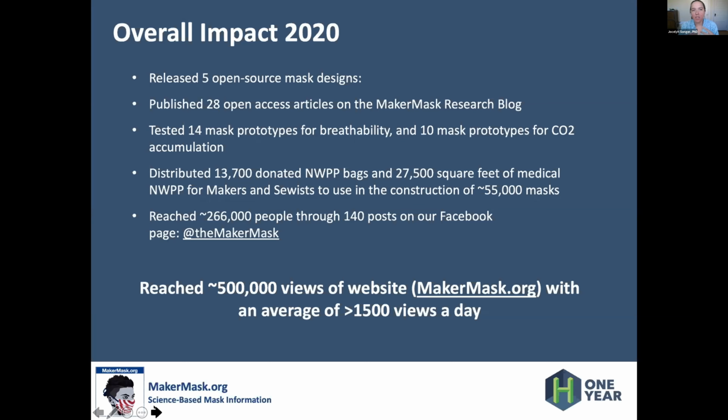And so we focused a lot of our effort on testing and sharing science information and designs, but we also spent a bunch of time in those early days coordinating donations of nonwoven polypropylene to get the materials to make the masks to the people that needed them. That directly resulted in 55,000 masks just from the materials, but our larger footprint, we didn't track very well because we didn't have that embedded in the system. We put the information out there for anybody to use, and we didn't have any way to track who was using it, which has been interesting.